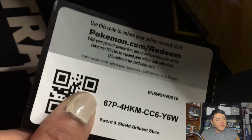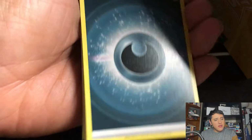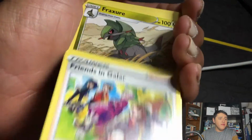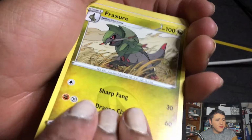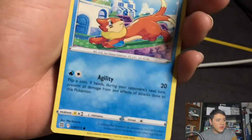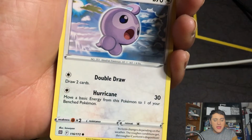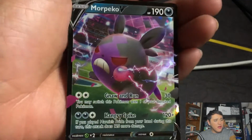Here is the code card, y'all. And we have a Dark Energy. We have Friends in Galar, a Weavile, a Fracture, Hawlucha, we have a Buizel, a Gible looking super cute, a Chapinch, oh it's so cute looking all happy, a Castform, and Baltic for the reverse, and we have a Morpeko V. Oh, that is an awesome card, you guys. Look at that. Our first official pack we ever opened up from the Brilliant Stars collection.